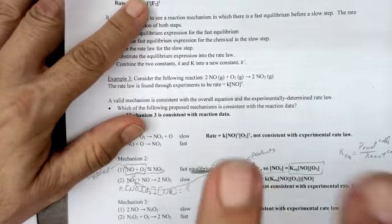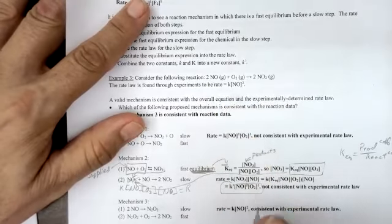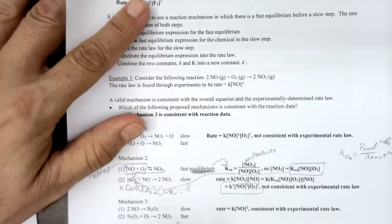KEQ involves the products. A rate law does not involve the products directly. A rate law uses the reactants. The products get involved if the slow step is second.